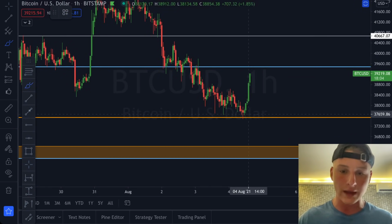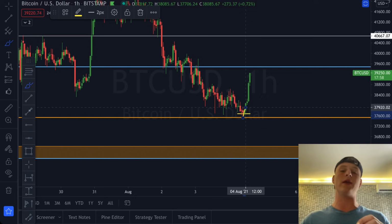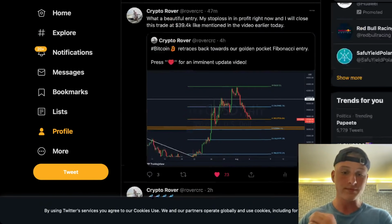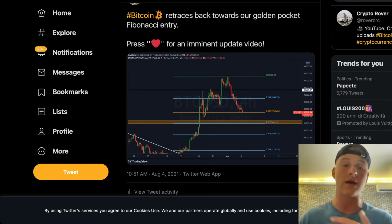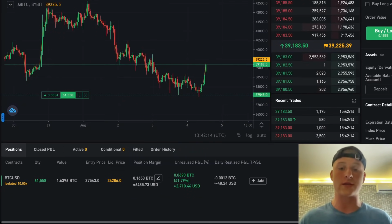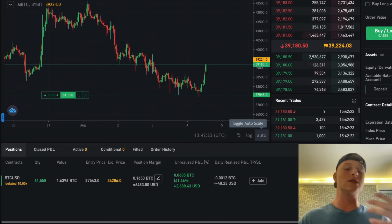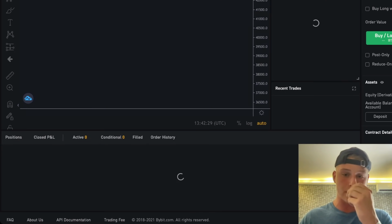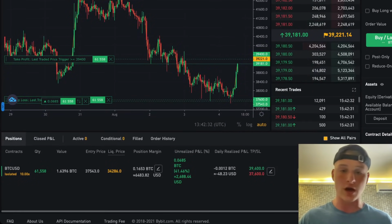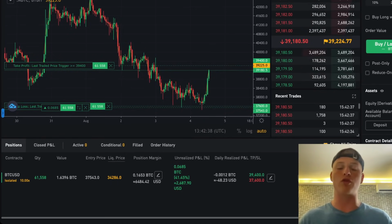And earlier today we were trading literally here on 37.6k. We were just having this bounce towards the upside, and I was saying to everyone on my Twitter page, like you can see over here, I accumulated a new position, and Bitcoin retraced back towards our golden pocket entry price. In the earlier uploaded video, I was discussing that I was accumulating my trade here. So right now I'm approximately $3,000 in profit, with 41% profit on the trade already. The stop loss is already in profit, and it's not updated yet here, so I'm reloading the page real quickly, and you can see it over here. Stop loss and take profit is already set. Take profit about to get hit. 39.4k is my target to get out of this trade.